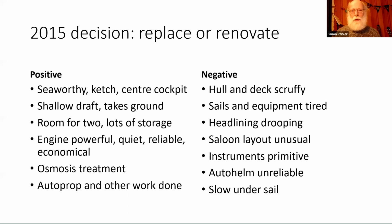Incidentally, the model we were looking at to replace her was a Westerly 33 ketch. That would have given us all the good stuff about Asile, plus a little bit more room and slightly wider side decks. But the chances of finding a good example and being able to sell Asile at all was looking like a year of heartache with no certain end to it, and we'd probably have to start all over again with an autoprop and osmosis and engine and stuff. So we decided to stick with it.